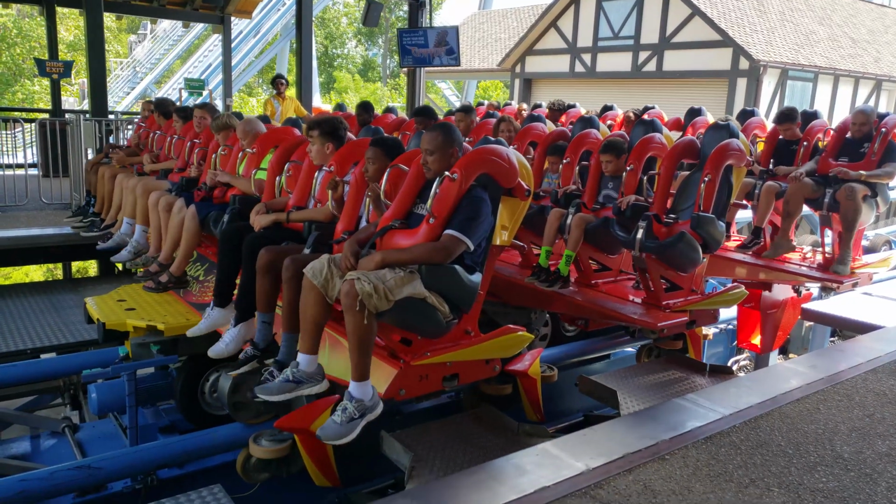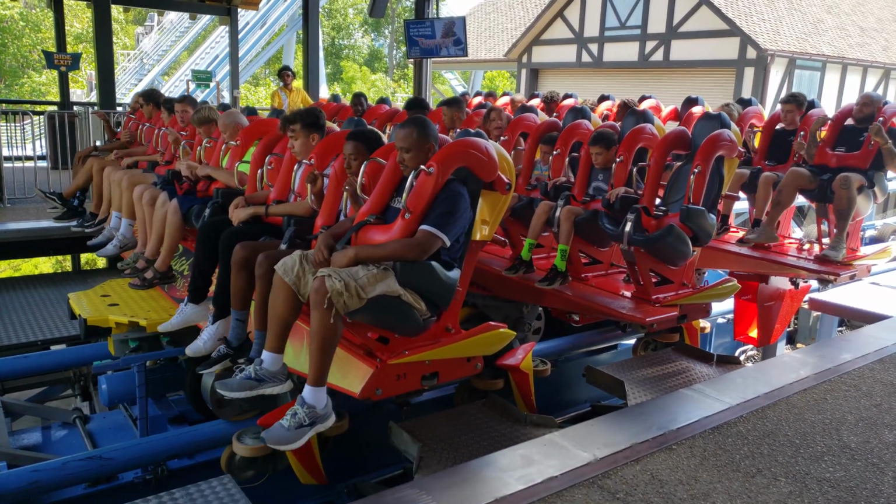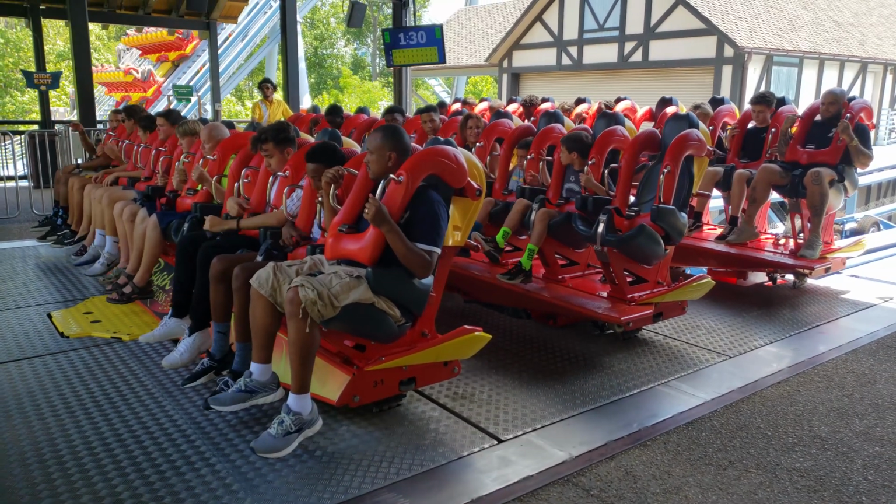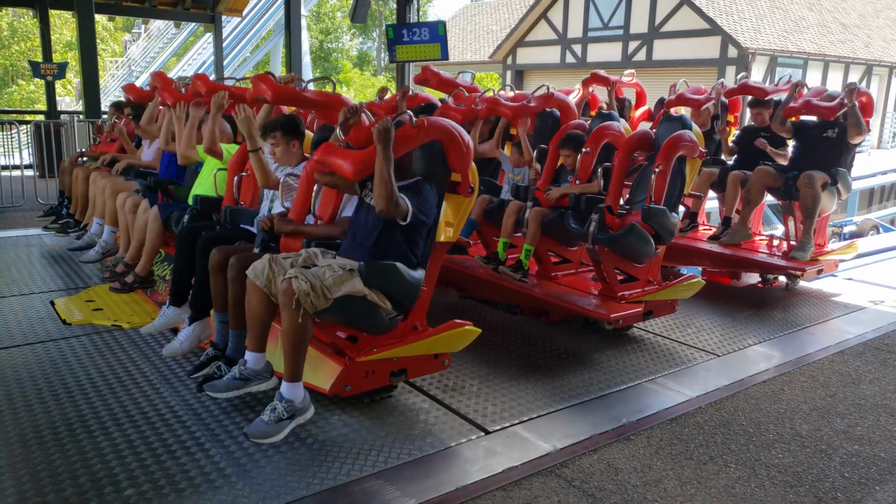Exiting guests, please lift up on your safety harness and exit quickly and carefully to your right. Thank you for riding Griffin and enjoy the rest of your day here at Busch Gardens.